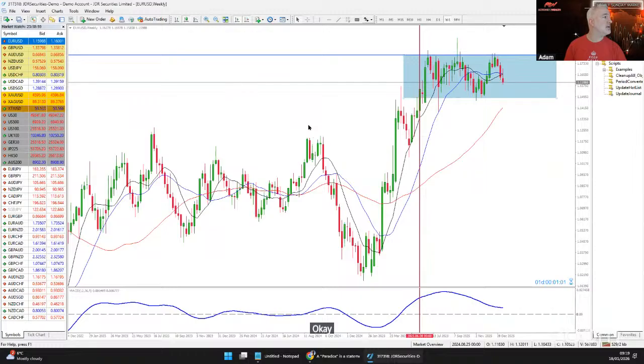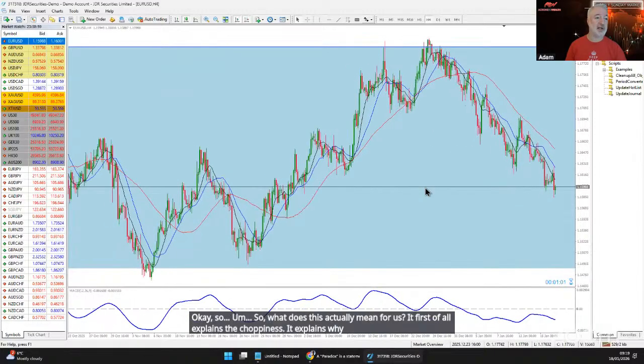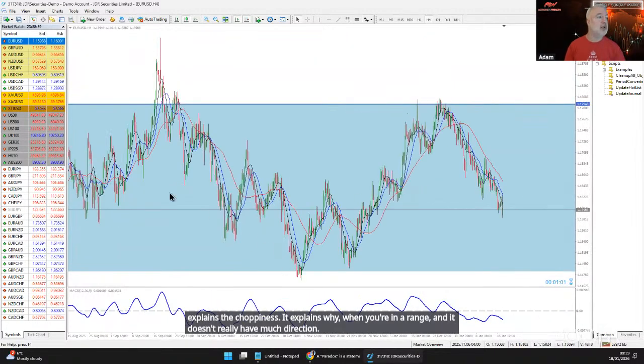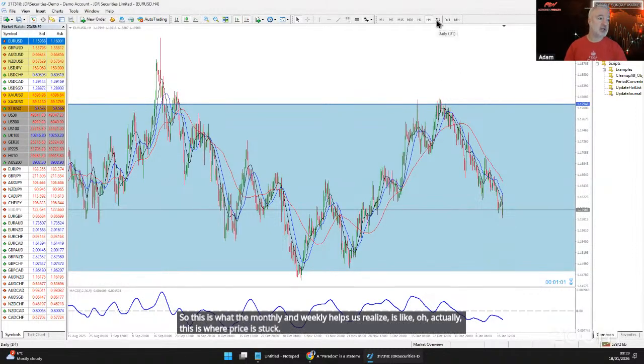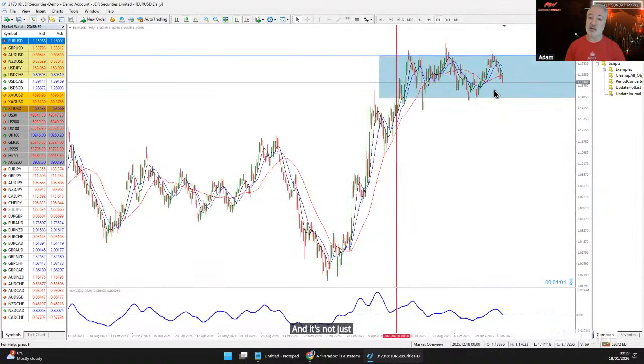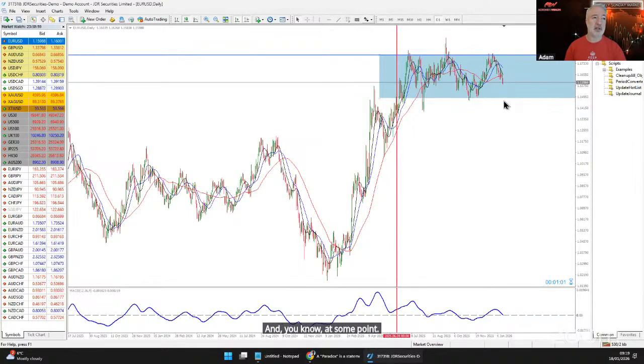Okay, so what does this actually mean for us? It first of all explains the choppiness. It explains why when you're in a range and it doesn't really have much direction, you might suddenly get a bit of a trend and then the trend just goes away. So this is what the monthly and weekly helps us realize: actually, this is where price is stuck, and that's why it's being caused that way. And at some point, we could see it break out to the upside or to the downside.